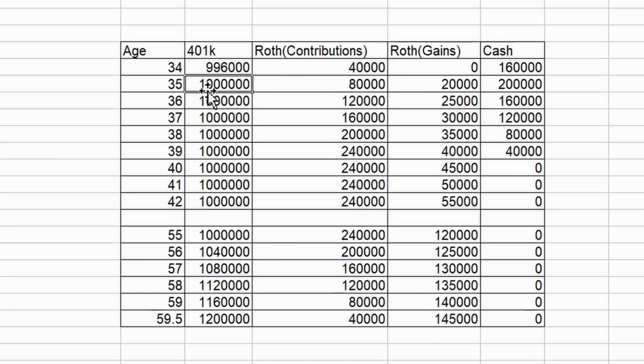But I'm just going to assume you made a little bit more gains in your 401k, so it just works out perfectly. Maybe you withdrew like $45,000, $48,000, and you pay taxes on this. And then after taxes, you still have $40,000 exactly, and you put that in your Roth.